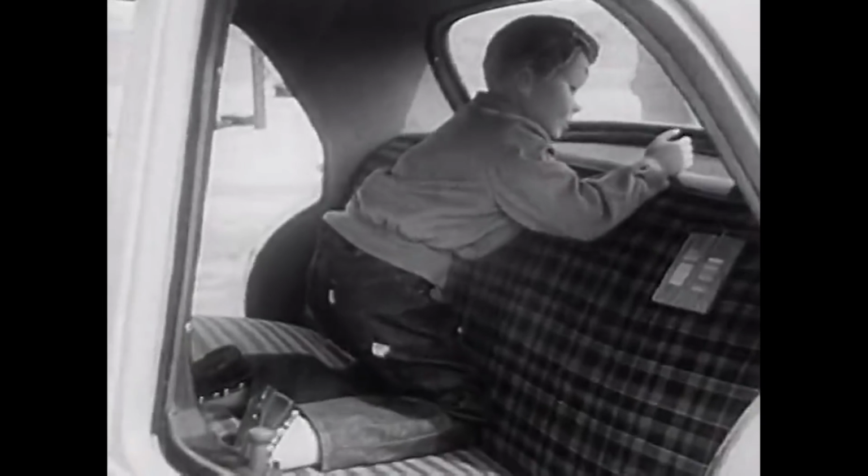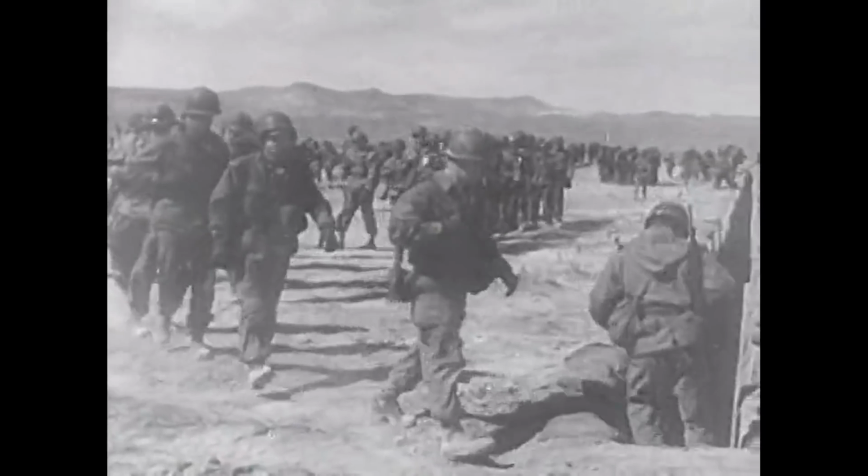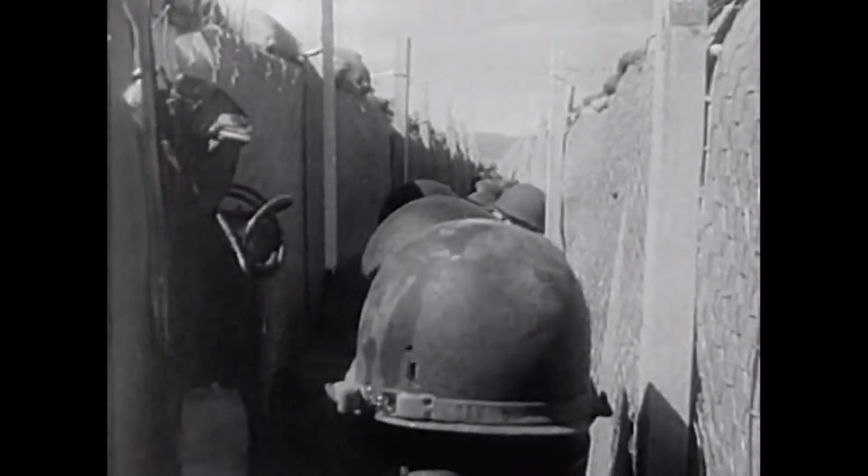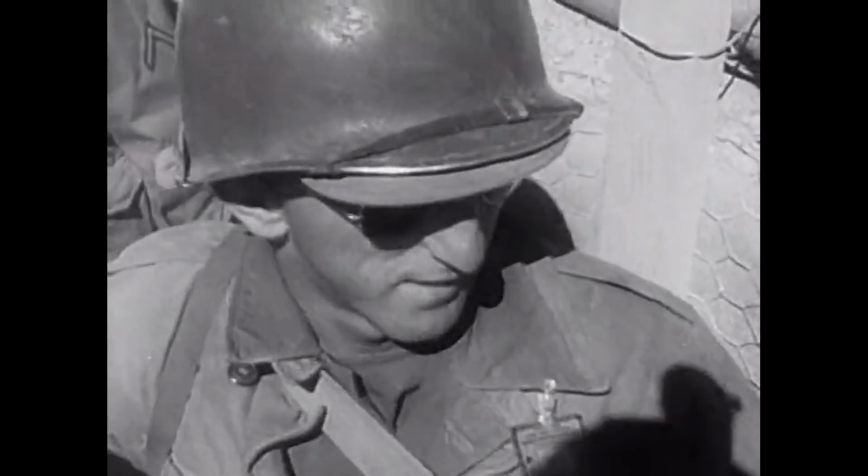Dozens of cars are on the streets of the ghost hamlet in Nevada. And marching to within 2 miles of the blast center, 1,500 GIs take cover in slit trenches, closer to an atomic explosion than any human being since Hiroshima and Nagasaki.